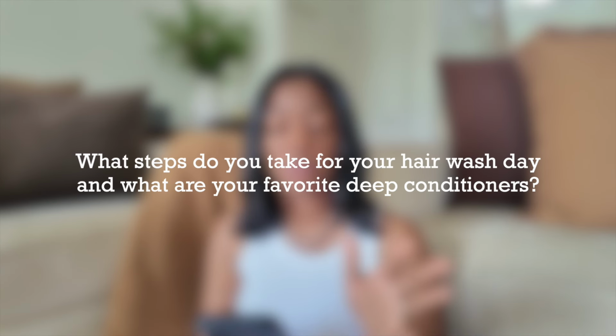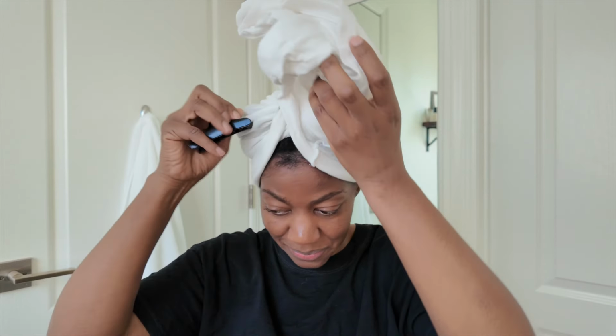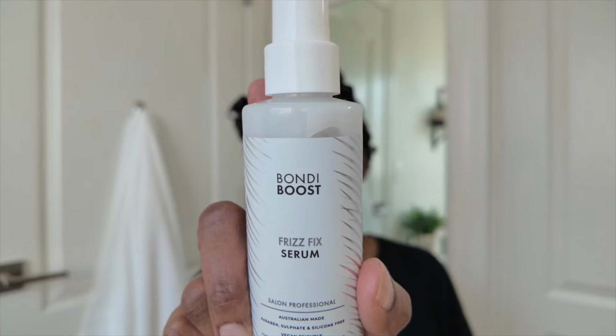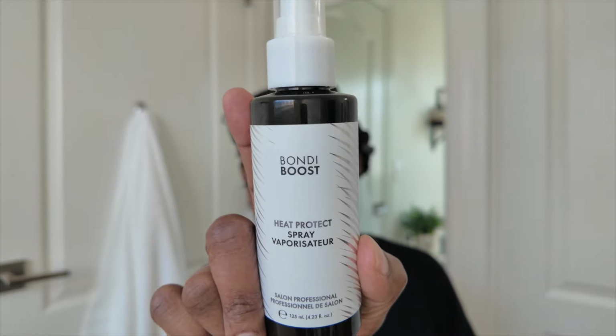What steps do you take for wash day and what are your favorite deep conditioners? Also, for your girls, do you guys have the same hair regimen? I apply 3 products to my hair while my hair is wet or damp straight out of the shower. Those products are a leave-in conditioner. That's the first product. Next is an anti-frizz serum because I am natural and humidity is the devil when you're natural. So you want to combat that as best as possible. And then last but not least is my heat protectant.